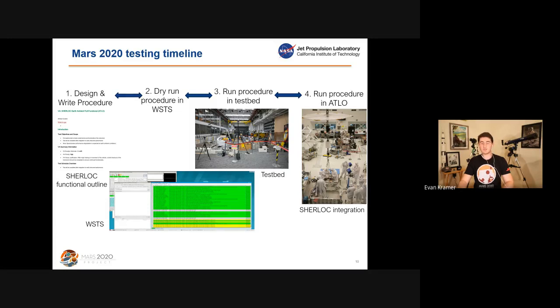Instead, you have to strategically devise ways to extract all of the information you need to verify your requirements by performing a carefully planned set of calibrations and measurements. Once you've explicitly defined a step-by-step procedure, you run it through a simulation program called WSTIS, or Workstation Test Set. WSTIS is meant to simulate the rover's flight software, and you'll be able to see if any of the commands and argument parameters you set throw any errors in the rover flight software.